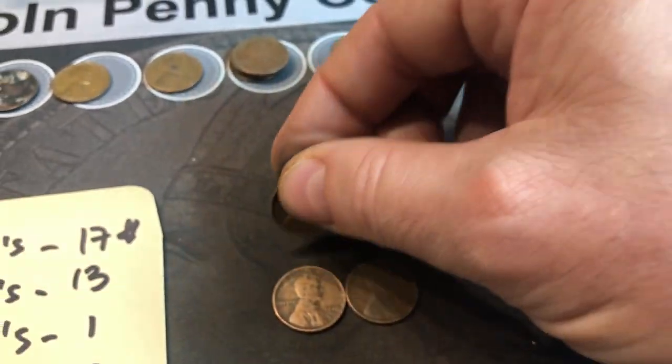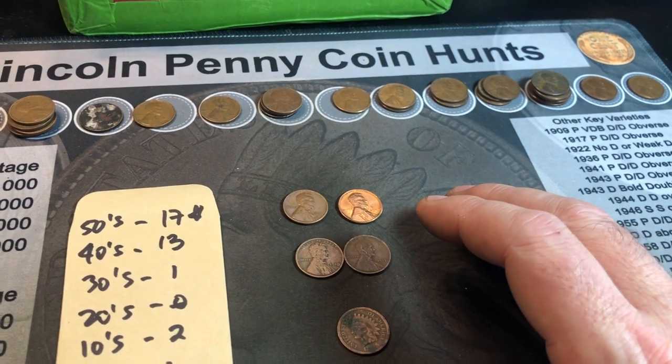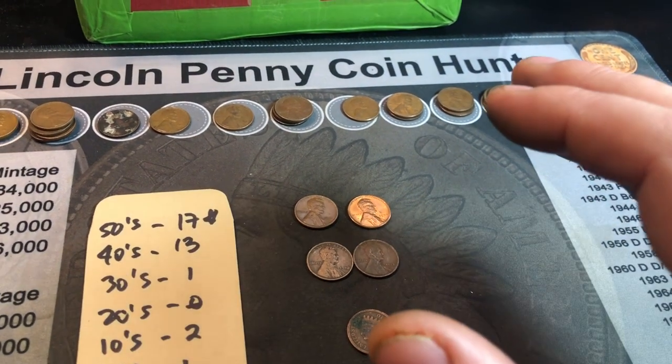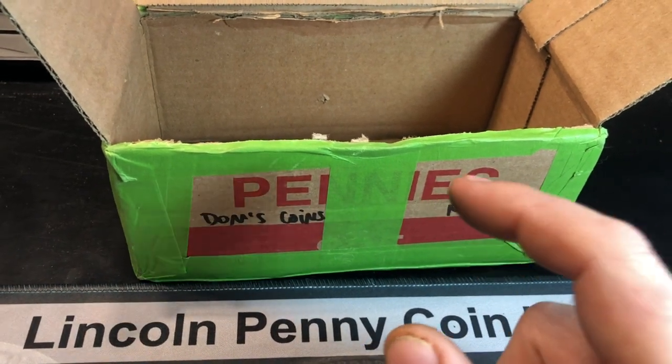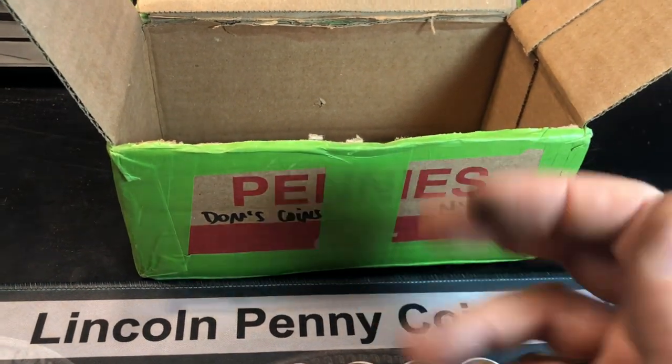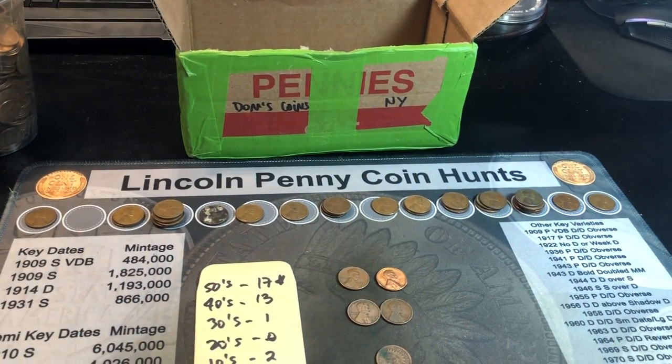I will say that I thought I would find either a 95 DDO or one of the wide AMs from 98 to 2000. I scoped so many of those coins, and there was a ton of 92s and 84s in this box, but none of them were the varieties. Hopefully you enjoyed this penny box hunt from New York State.